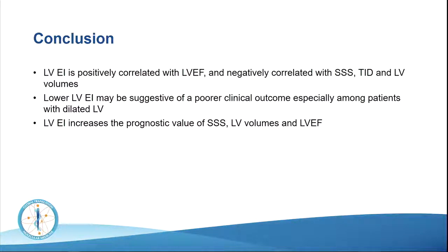So in conclusion, left ventricular eccentricity index is positively correlated with LVEF, negatively correlated with SSS, TID and LV volumes. Lower LVEI may be suggestive of a poorer clinical outcome, especially among patients with dilated left ventricles. And left ventricular eccentricity index increases the prognostic value of SSS, LV volumes, and LVEF.